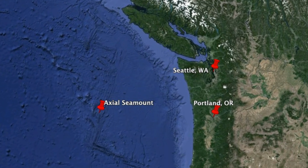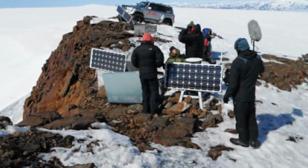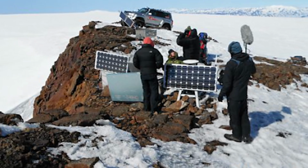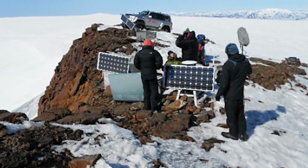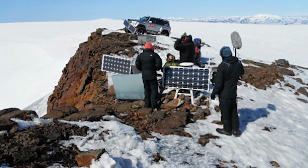And these sensors don't sleep. Every twitch of the ground, every degree of thermal shift, every subtle tilt or uplift, it's all captured and transmitted in real time, straight to labs on land. Through this system, scientists don't just react to eruptions, they anticipate them. Volcanologists Bill Chadwick and Scott Nooner have been tracking Axial's behavior for decades. What they're seeing now is familiar, too familiar.